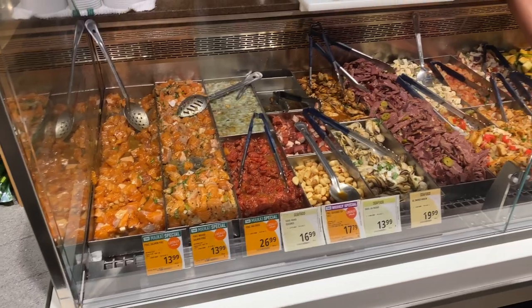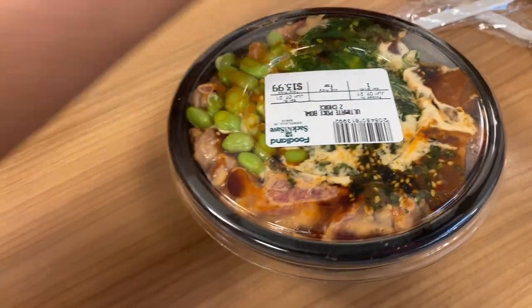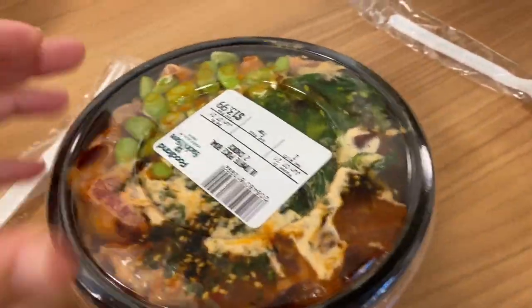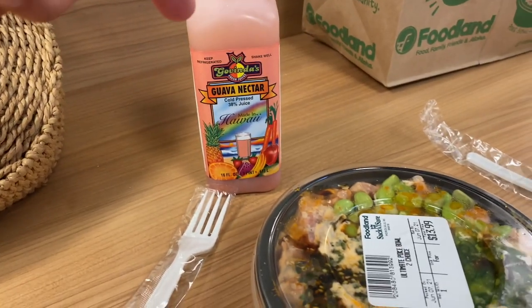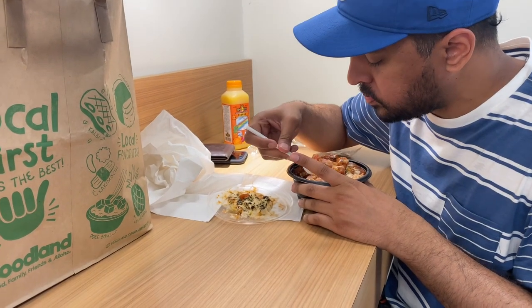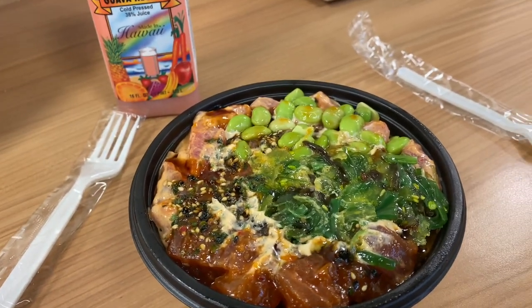Guys, Foodland is the one. Is it expensive? Yes, it is, but I've got my guava juice. How's it? Good. Let's dig in. Woo!